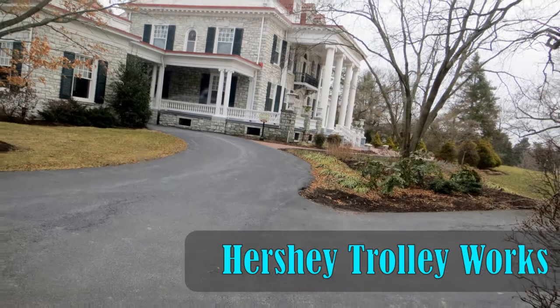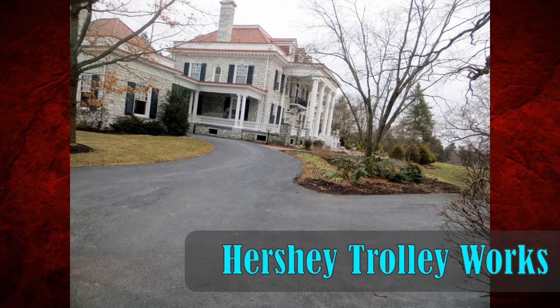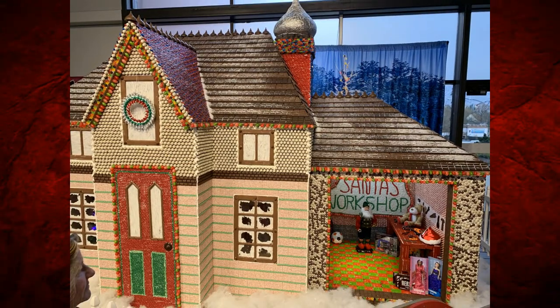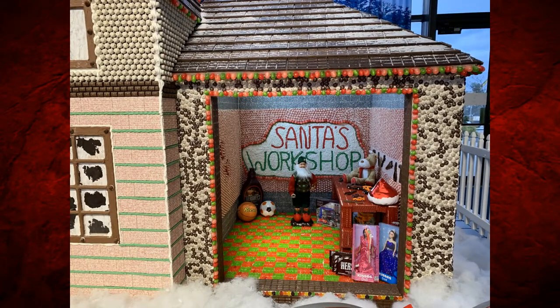Trolley tours board 10 minutes in advance at the depot outside the main entrance of Hershey's Chocolate World attraction. Seats are limited, it is preferable to purchase tickets early. For Hershey's Trolley Works tickets and more details, refer to the link in description box.